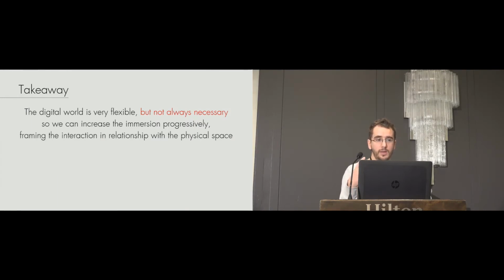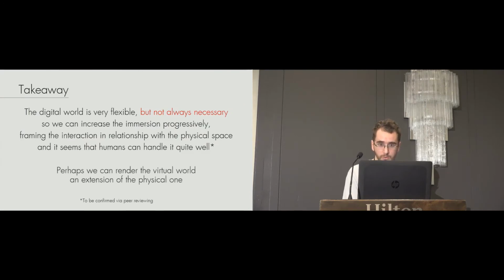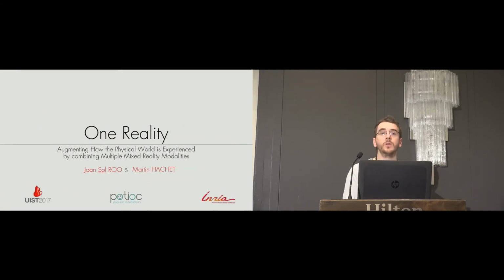And that way, we are framing interaction based on how the physical world works, even if we lose those constraints after. And based on those results we have, they still need the peer review and validation, humans seem to be quite good at doing that. So for me, what's interesting here is that on one hand, we're gaining liberties, but on the other hand, we are framing the virtual world in relationship with the physical one. So then the virtual place is somewhere. And that's one of the biggest problems we have right now, this swapping between I'm here and I'm there without a transition. So I think that's actually not perfect for the brain. So that's it. Do you have any question?